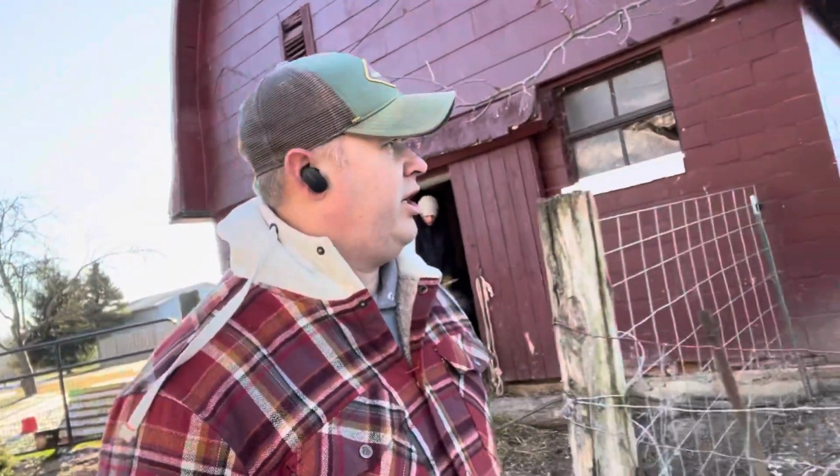We did thin down the laying hens a little bit before winter came in. I'm probably going to have to have surgery on my shoulder. I've got a torn bicep tendon in there, so we tried to make things a little easier around here and reduced the flock a little bit. But we do have Elsie still. Elsie's getting big. She just turned a year old.